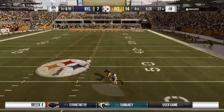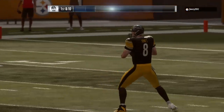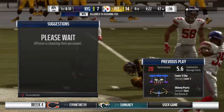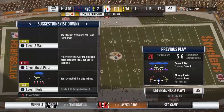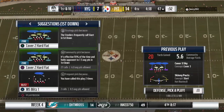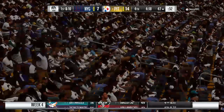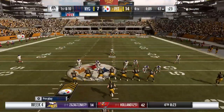Now Jones. He'll find Smith-Schuster. That's complete. And they work this well upfield across the 45. Great way to start the drive. 20 big ones and a first down. A big hitter to start the drive has him up near midfield here for 1st and 10.